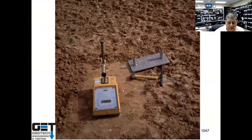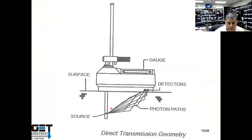This is a cesium-137 source, and it emits photons, gamma rays, and there's a receiver here. From the source to the receiver, if a lot of photons come in, that means it's poorly compacted. If only a little bit comes in, that means it's properly compacted.